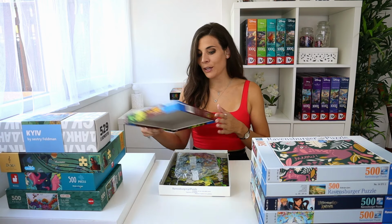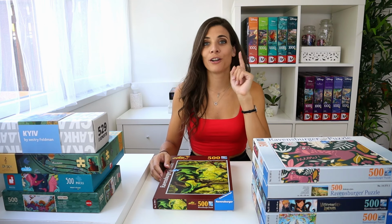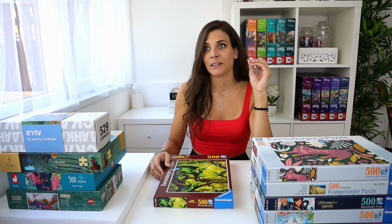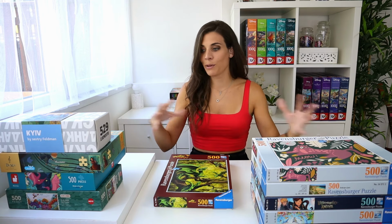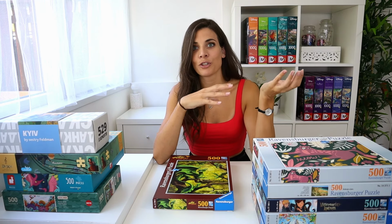When I got to 1 hour, I wrote it down. At 1 hour, I had 187 pieces in. And honestly, if I was doing it for another half hour, I'm not sure if I'd put another 50 pieces in. It just went so slow. And because I had so many other puzzles to assemble still, I thought there's no point, because either way I'm not going to be able to finish it in 90 minutes.